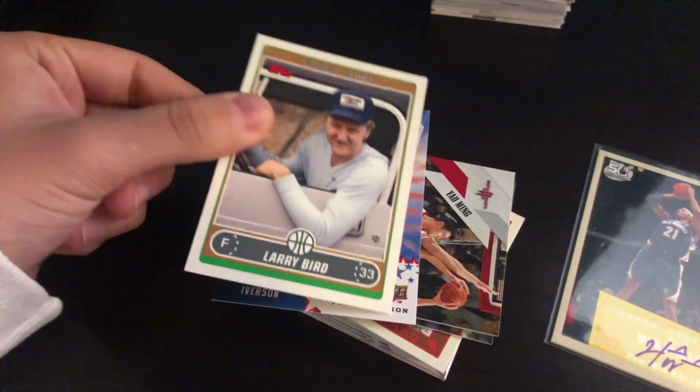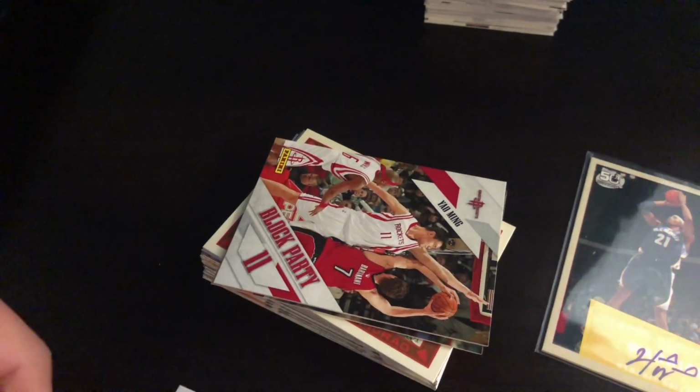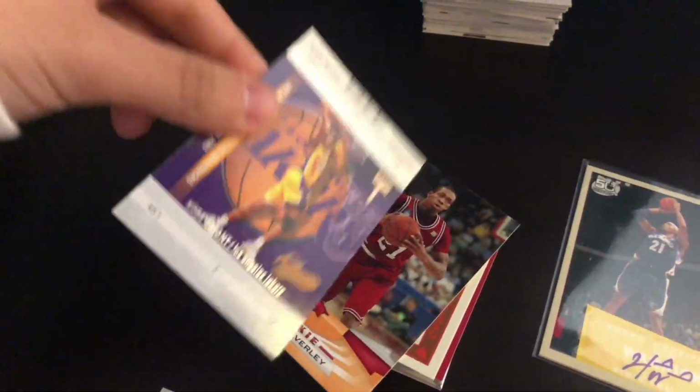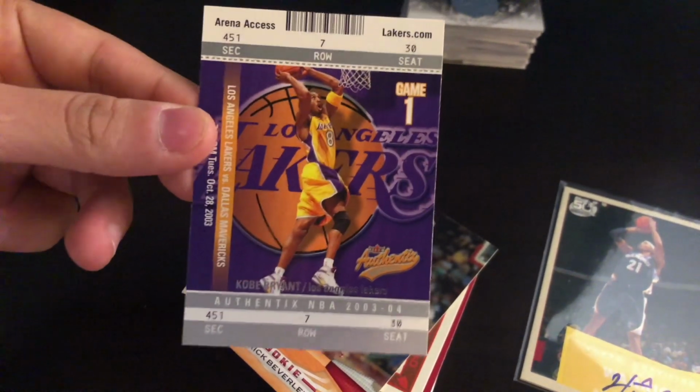Here's a LeBron. He's obviously in bad condition, but still cool. I thought this one was funny. Bird. Iverson for the Pistons. Block Party. Yao Ming. I think this one's really cool. Kobe, back when he was wearing number 8.